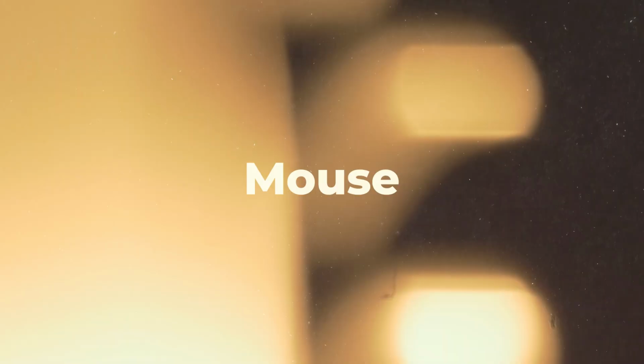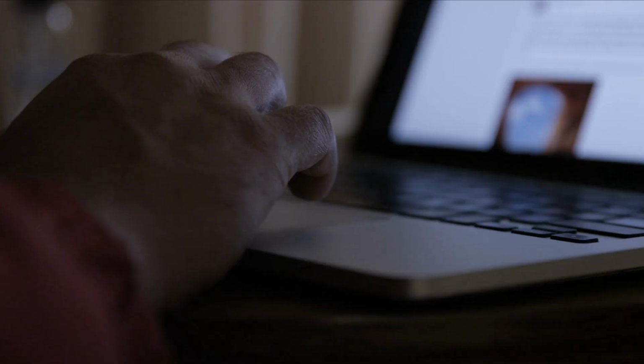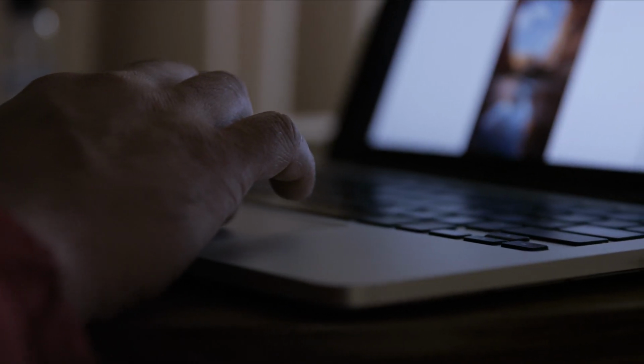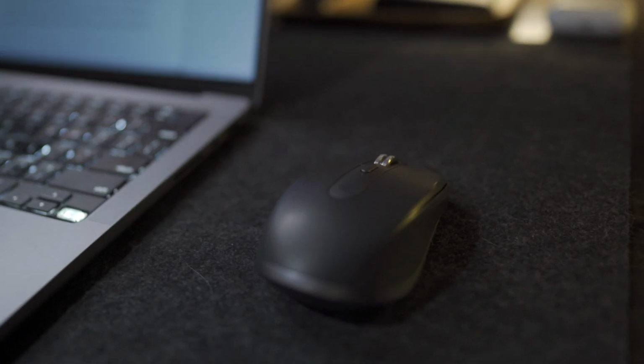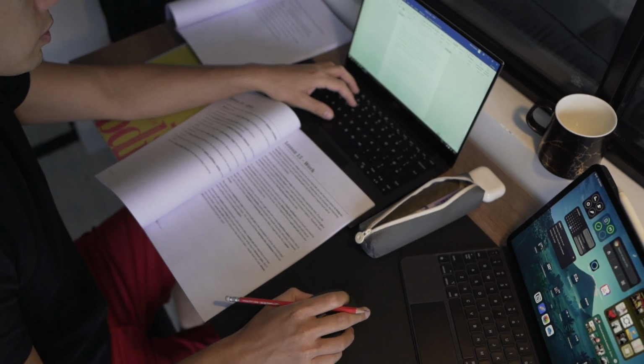A mouse. So this is self-explanatory, so I'm going to keep it short, but if you're working or studying on a laptop and not using a mouse, it could significantly increase your productivity if you do. Swirling around your finger on a laptop touchpad is just not an efficient way to use your laptop. I rarely use my laptop without a mouse. Even if I'm going to just a coffee shop on a tiny table, I still have a mouse with me just to help increase productivity that bit more.